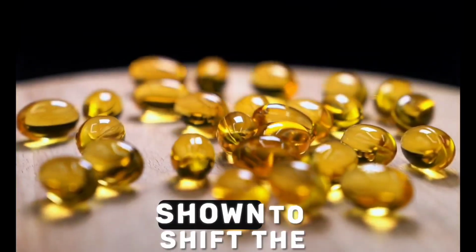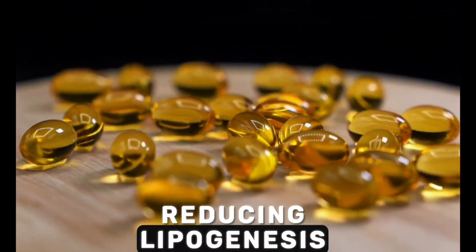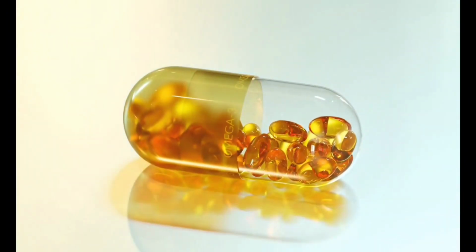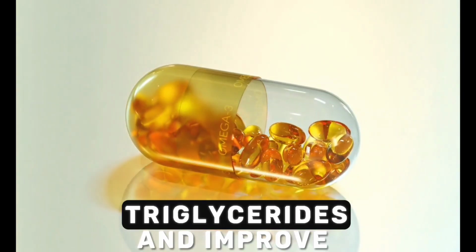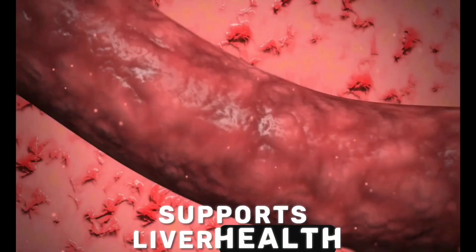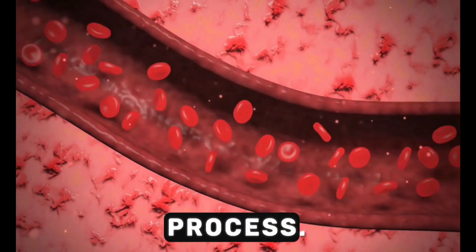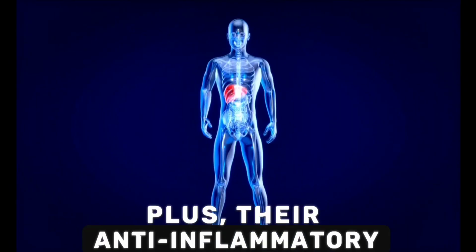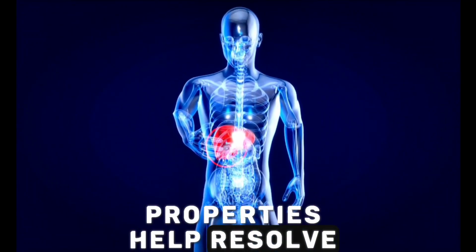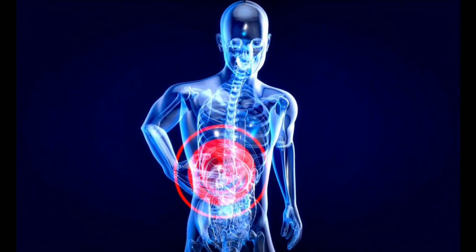Omega-3s have been shown to shift the liver's genetic expression, reducing lipogenesis and promoting fat oxidation. They also lower triglycerides and improve HDL cholesterol, which indirectly supports liver health by reducing circulating fat that the liver would otherwise have to process. Plus, their anti-inflammatory properties help resolve low-grade chronic inflammation that perpetuates fatty liver.